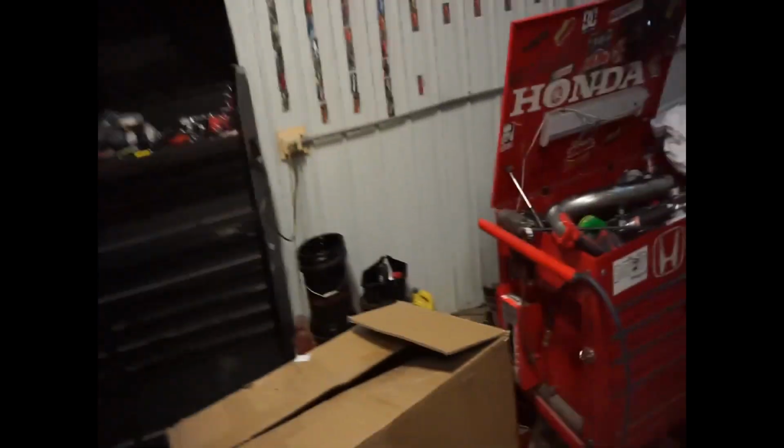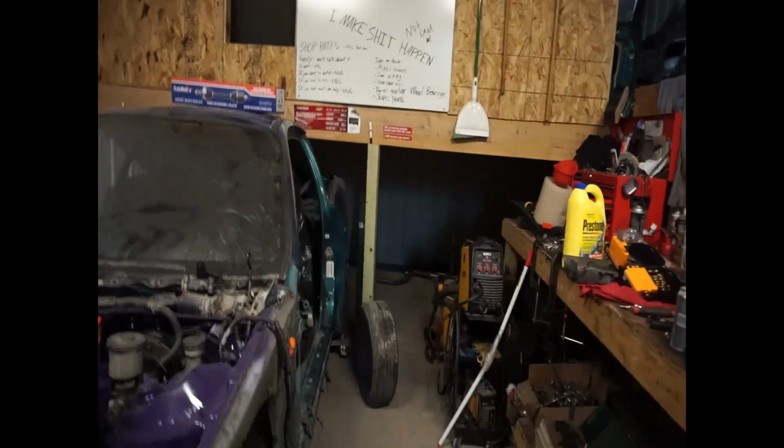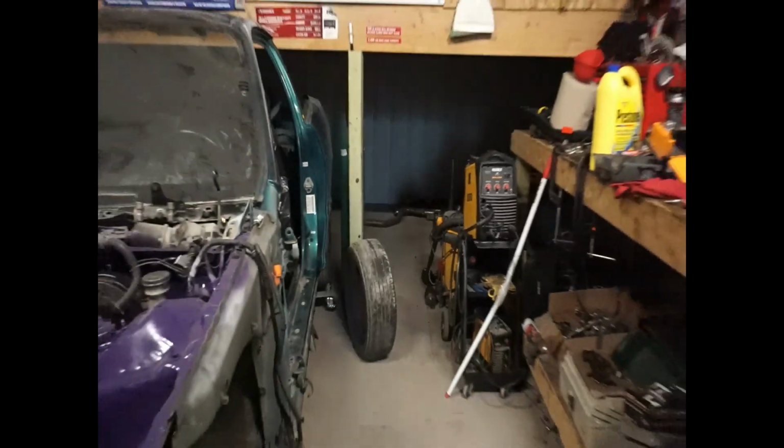I also didn't mention this, but the exhaust is rusted off about halfway through the car, so I got to figure that out at some point. I have whole exhausts around here somewhere. There's one back there, if you can see it. Probably can't, but it's there. I just gotta unbolt it and see what I can make work, weld together, whatever. Make it a little quieter, because right now it's your typical 4-door Civic, slow and loud.